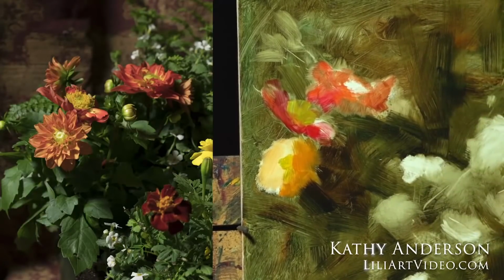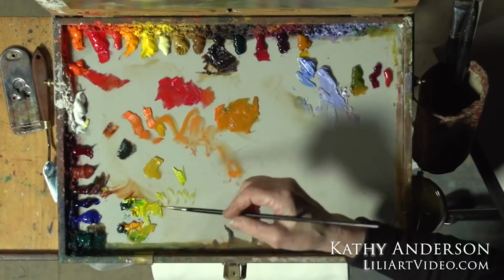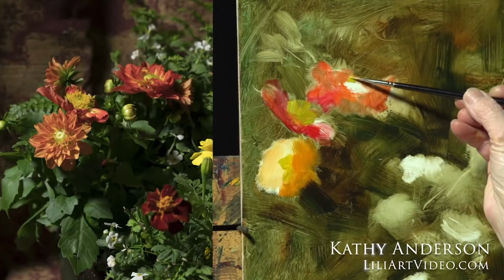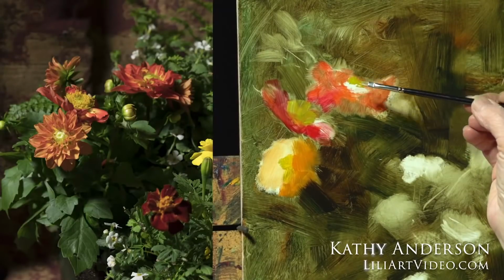So see how I'm doing this very roughly, but now this center is way up high, way up high.